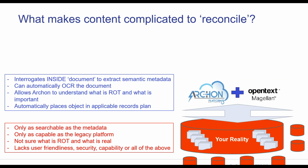It also allows Archon, as it's recommending what to do at the other end, to identify what is rot. So we give this same standard user experience with Archon, with Magellan behind the scenes doing all of this unstructured work, and then automatically place those documents into an applicable records plan. For any of you on this webinar or watching the recording who are records managers, you know exactly what I mean: you have requirements from a legal or compliance framework for how you need to maintain things.